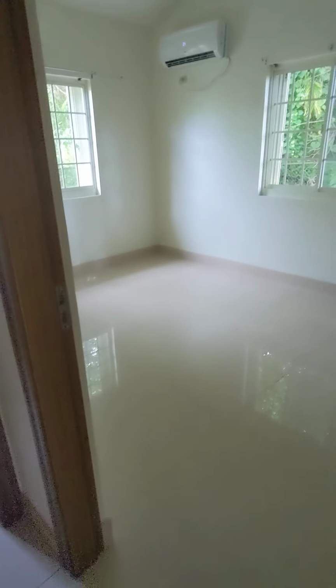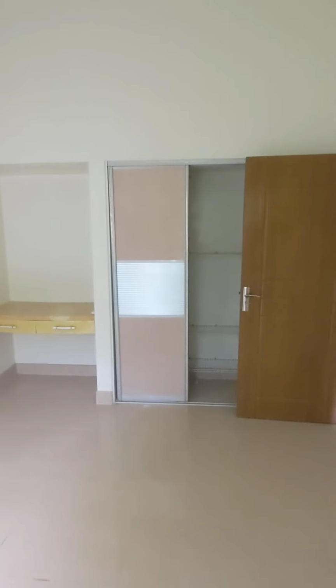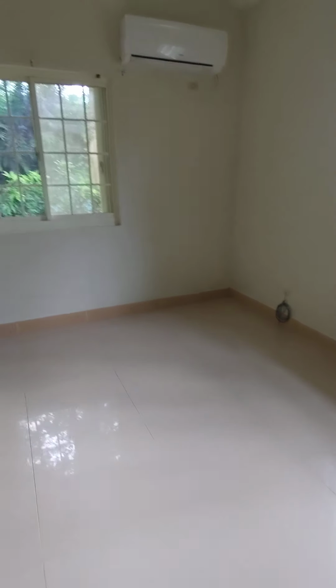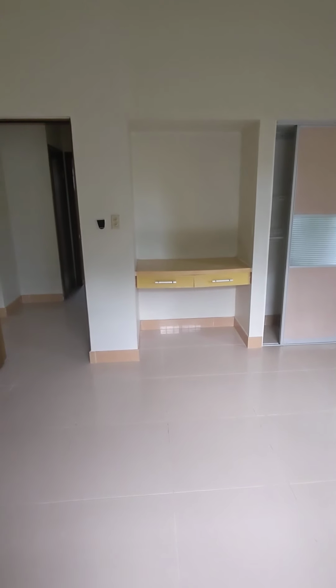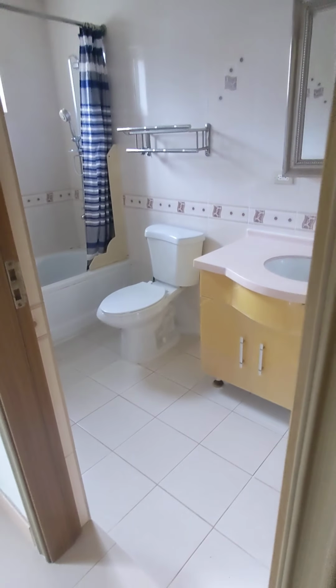Here's bedroom 2. I have a little desk for doing some work, closet system, and again, the new interior doors. And then we'll check out the master. So here's the master. Definitely the biggest room of the 3. Same style closet with the desk / makeup area, but wouldn't be too hard to convert that to a closet for more space. And then the master bath.